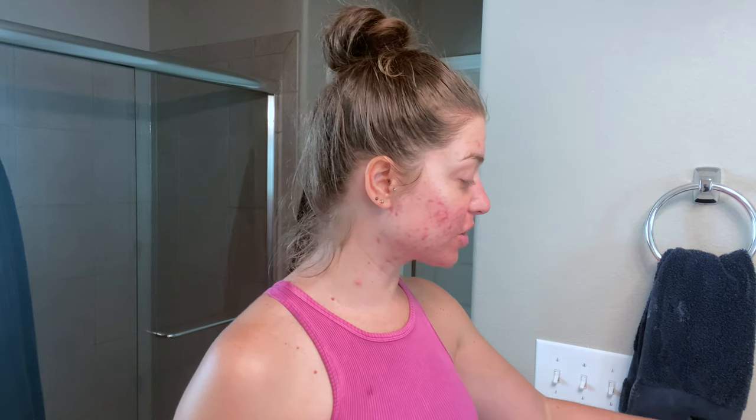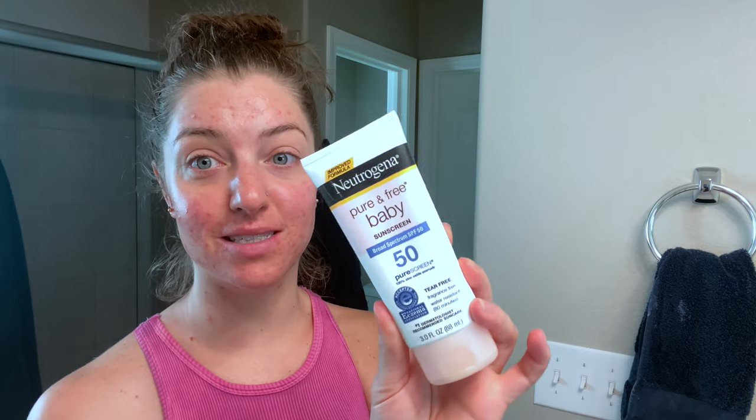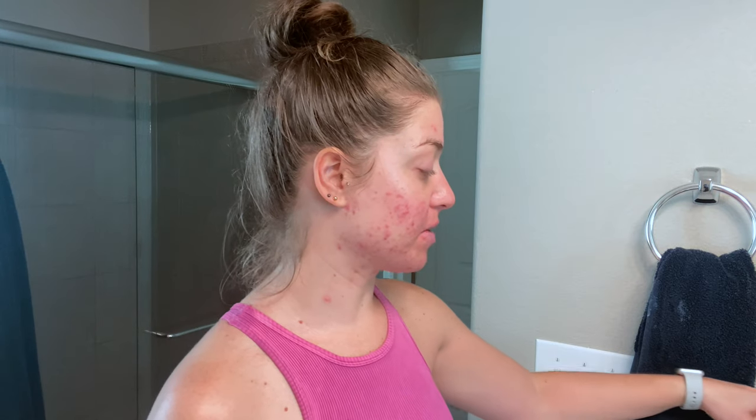Skincare routine is sunscreen. I have 2 different sunscreens right now. It just depends on how I'm feeling today, and what I'm doing today, and what I'm gonna put on. So the first one is the Neutrogena one. This is the Pure and Free Baby. It's SPF 50. It's fragrance free, tear free. It's also 100% zinc oxide. So love that one. The other one I love that I'm gonna use today is the Kinship Self Reflect Probiotic Moisturizing Sunscreen Zinc Oxide Broad Spectrum SPF 32. So this is one of my favorite sunscreens right now. I'm obsessed with it. So I'm just gonna get a really good size dollop.